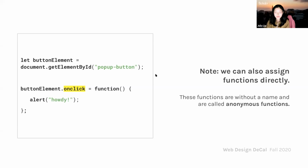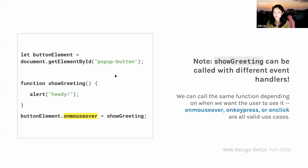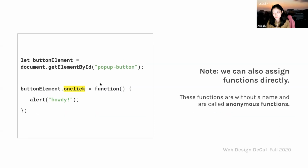But I think it depends on what you prefer, because to me, it makes a lot of sense to name the function so you know what it's doing. But if you have a very simple function that you want to assign to an onclick event, then you can do this as well. This is just generally a more concise and shorter way to say the exact same thing as the previous slide.